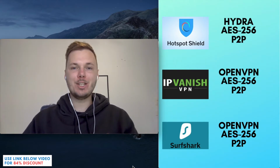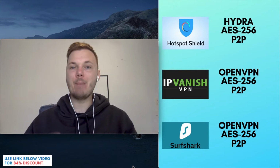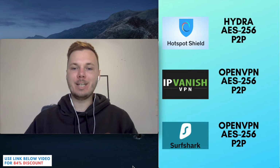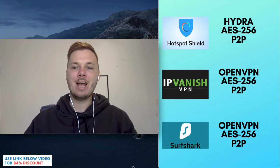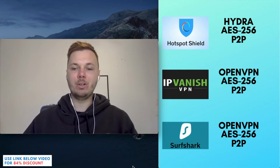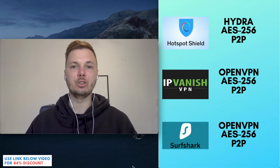Okay guys, so the next thing I looked into when comparing Hotspot Shield, IPvanish, and Surfshark was the encryption, security, compatibility with torrenting, and also their logging policy as well. So as you can see guys, IPvanish and Surfshark are pretty much mirror copies of one another. They are both utilizing the OpenVPN protocol and are using the AES 256 military grade encryption. And from my own personal experience, they both work extremely well with torrenting. They both have really great speeds, and they've also been able to hide my IP address and pass the DNS leak tests with no issues whatsoever.